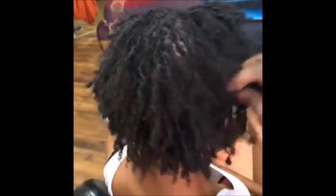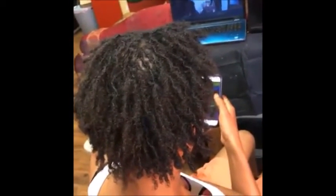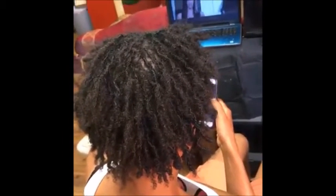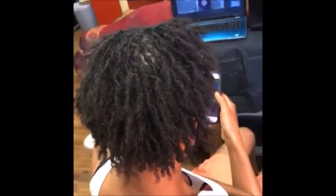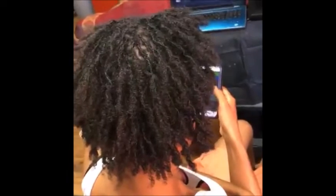Okay? So if you can't afford one type of locks, then guess what? If you are going to somebody to get your locks done and they are an expert at doing all types of locking, they will let you know according to what you can afford. If you can't afford one type of locks, then you should be able to afford another. So no, these are not Sisterlocks. These are not micro locks. These are basic interlocking. And she just has it flowing to the front of her here.